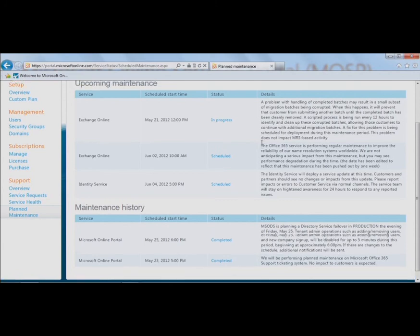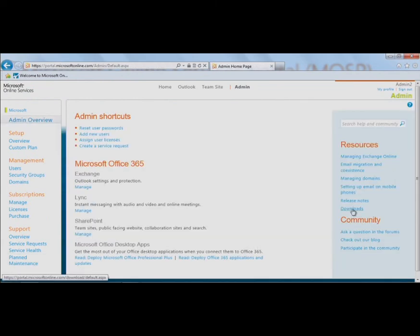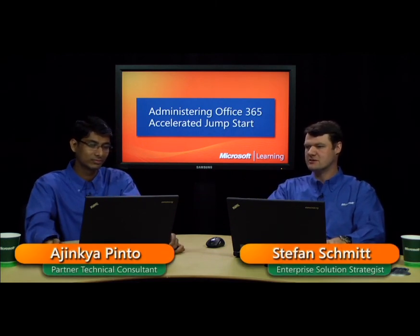So that's the admin console, a basic overview. You also have the downloads piece right here in resources, and again, the community help search for your piece. So I'm hoping you're enjoying the sessions. Thank you, this was great insight, very good overview, very quick view of the admin console.